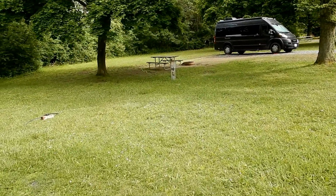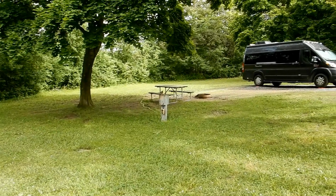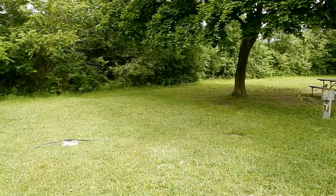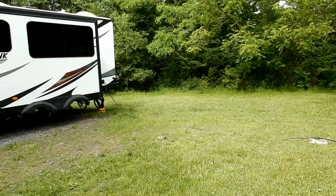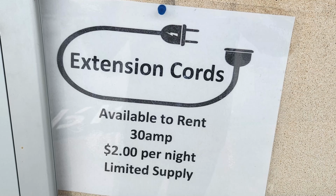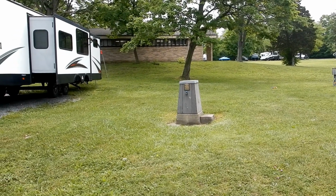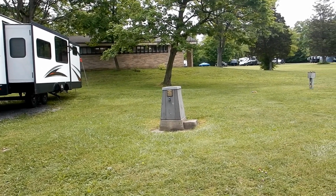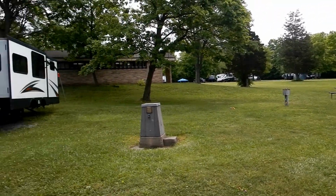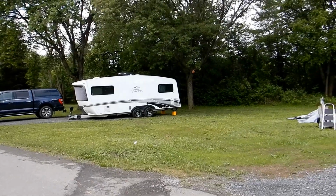Most of the power boxes are located between the sites. So hers, she's way on the other side there, and that's her box with the little birdie sitting on it. And ours, we have to use our extension over to here. So I would recommend, if you do come to Sampson, most of the sites are like this, bring a big electric extension cord. And just across from ours we have the bathroom, and there's another one of the water faucets, and it says you can't hook up to it just to fill up your water. But you can see there's the electric box, and there's way over here, and that's the way it is most of the spots here.